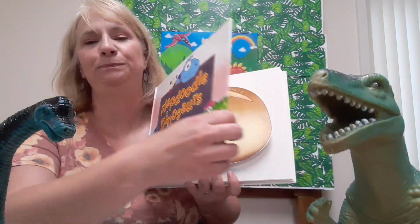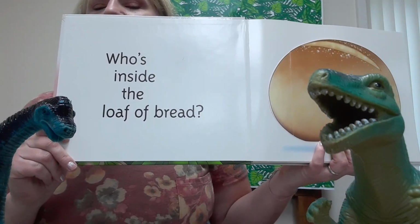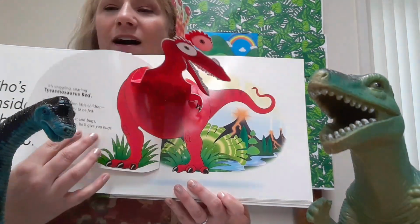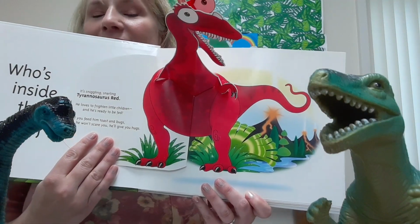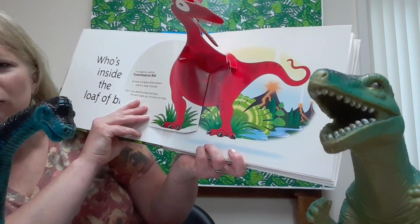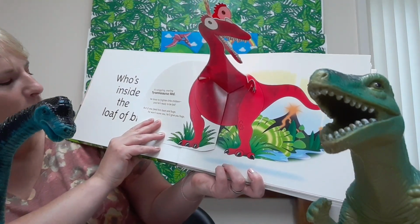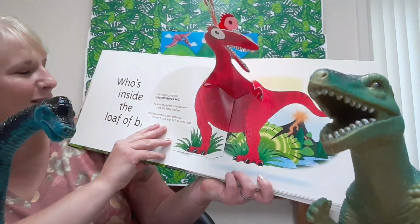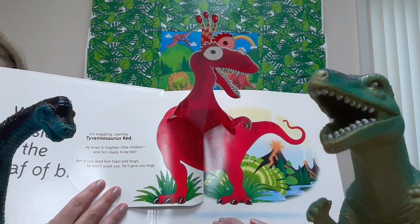Let's see. Who's inside the loaf of bread? Who do you think's inside there? Look it! It's Tyrannosaurus Red. Tyrannosaurus Red, he loves to frighten little children. Oh no, and he's ready to be fed. But if you feed him toast and bugs, he won't scare you, he'll give you hugs. There he is.